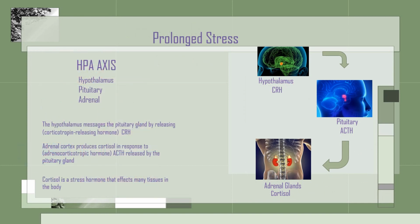If the threat doesn't go away, a secondary cascade of chemical events is triggered, called the HPA axis. The hypothalamus releases CRH. The CRH alerts the pituitary gland to release ACTH. Then the ACTH signals the adrenal glands to release corticosteroids, which is a group of hormones.